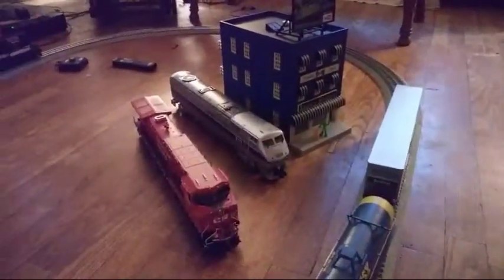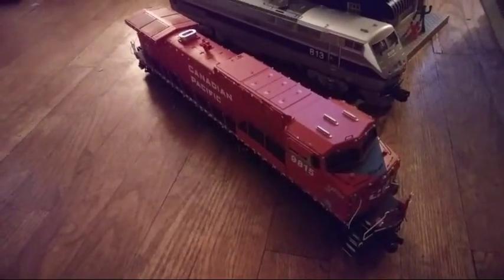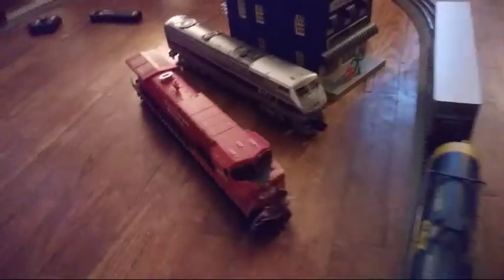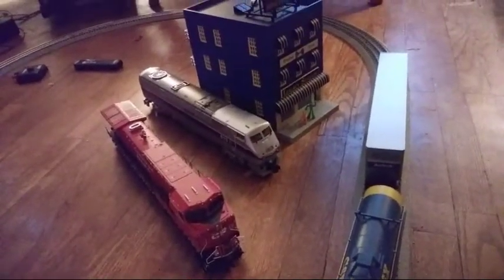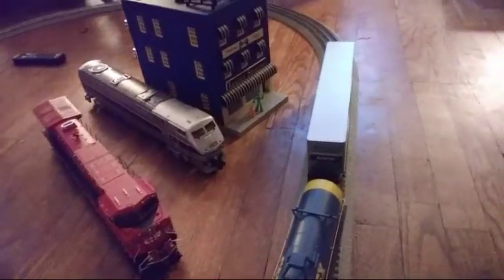So now, the box cars and the passenger cars for the CP Holiday Train have not come in yet. They are supposed to come in January, as far as I can tell. So once the whole train comes, that's when I will do the review on it. So be on the lookout for that.